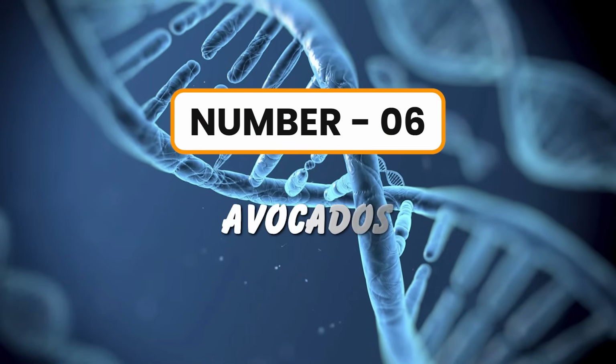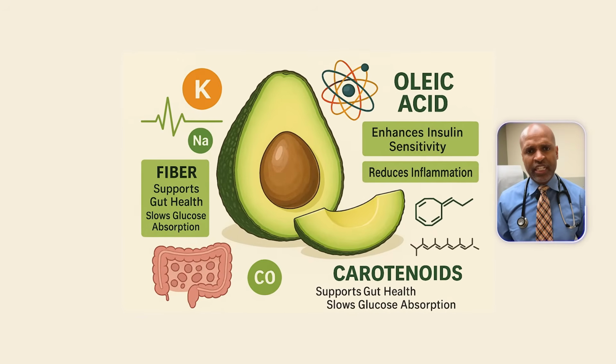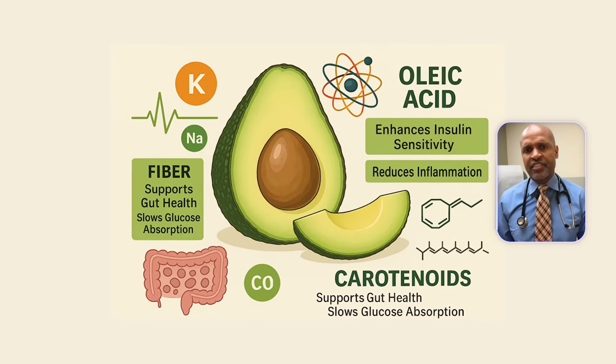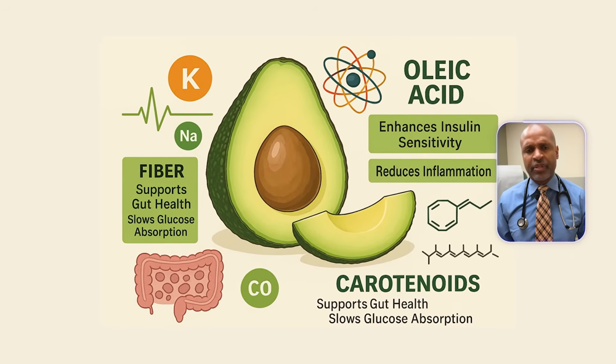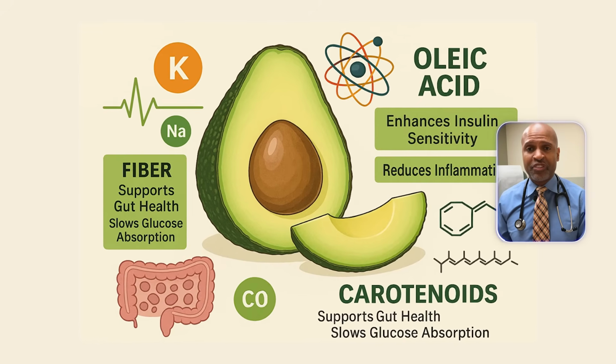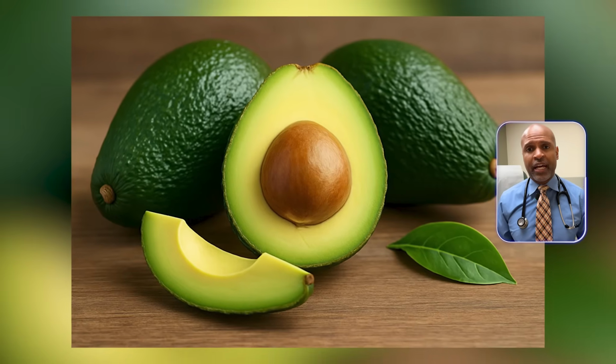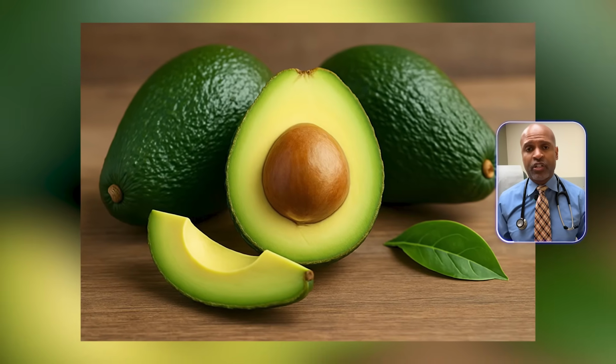Number 6, avocados, the carb that acts like a fat. The mechanism? Rich in monounsaturated fats, particularly oleic acid, which enhances insulin sensitivity and reduces inflammation. It's packed with potassium and, believe it or not, has much more than those starchy bananas. This potassium supports nerve transmission and electrolyte balance, especially critical on keto or carnivore. Plus, avocados help convert carotenoids from other foods into usable vitamin A.